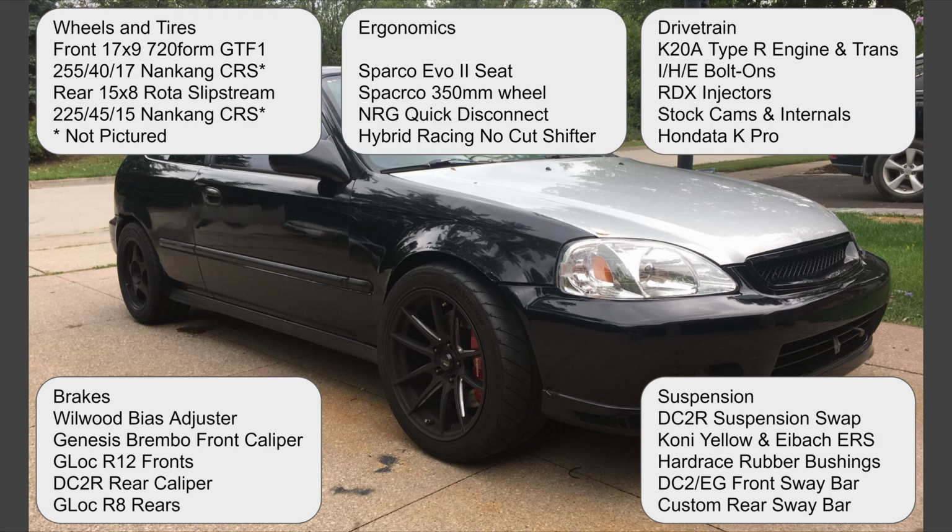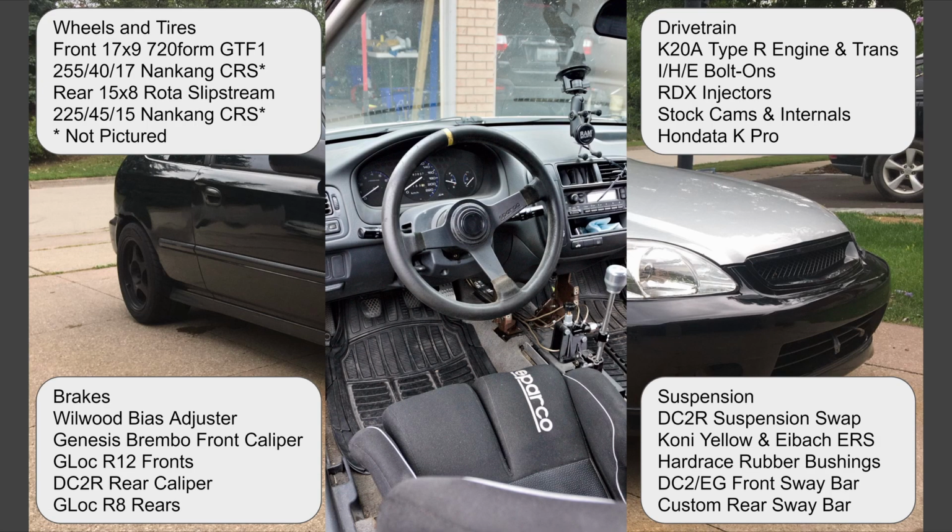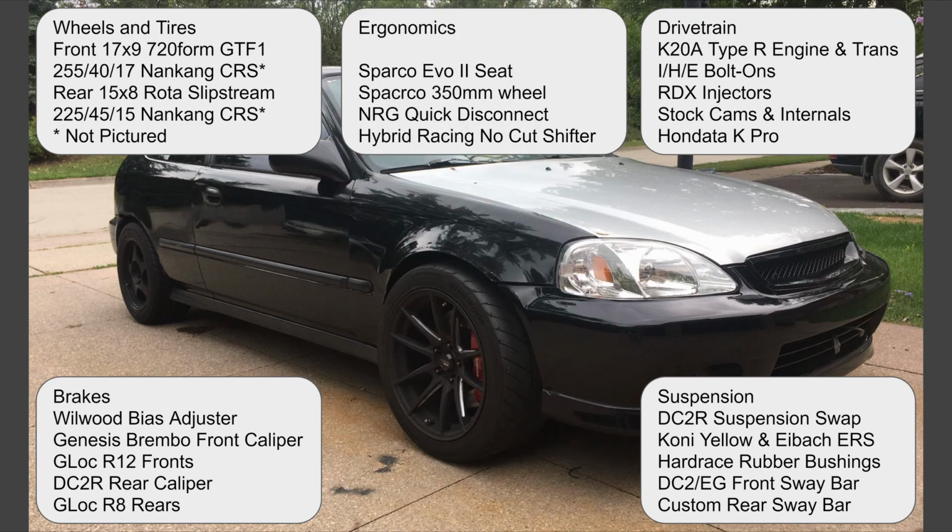In terms of ergonomics, there's a Sparco Evo 2 driver seat. There's an NRG quick disconnect steering wheel adapter with an aftermarket steering wheel. And behind the front seats of the car, I deleted the interior. That saves maybe 20-30 pounds.